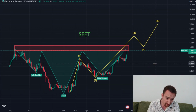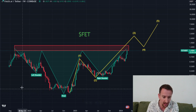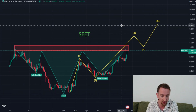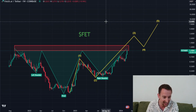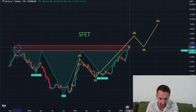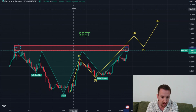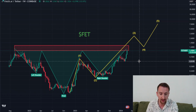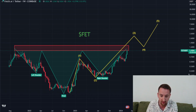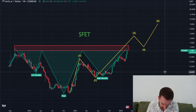So Fetch AI, long-term, potential inverse head and shoulders, looks pretty bullish. No bearish signals, again very similar, and again we can see weekly resistance. That is exactly where we're at now. So again, same as AGIX, looking for this one to get above the red box, and things are looking pretty good from there. Again, I think there's some fair risk reward if you are building a position on Fetch here.